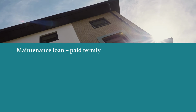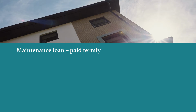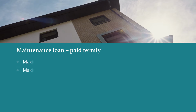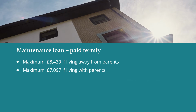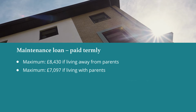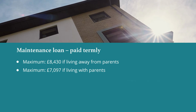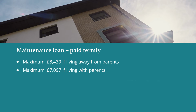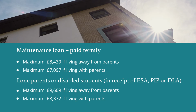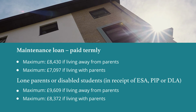Maintenance loans. The government will pay you a maintenance loan which is paid termly. There are 2 levels of loan. A lower loan if you continue to live with your parents while studying at university, and a higher one if you move away. If you are a lone parent or in receipt of certain disability benefits, you may be entitled to a larger loan.